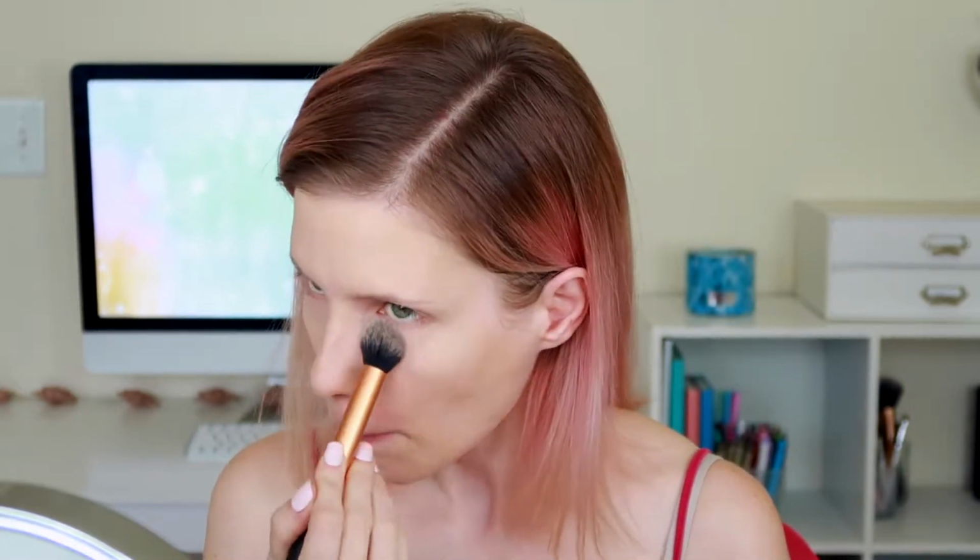Alright, I'm going in with my MAC Mineralize Skin Finish in Medium Plus, and I'm just going to set my concealer with this. And powder my brows so that my brow product goes on better. Alright, I am going to jump around and go ahead and do my brows real quick. I don't feel like spending a ton of time on them, and I want them fairly strong today. So I'm going in with my Anastasia Dipbrow in Taupe.